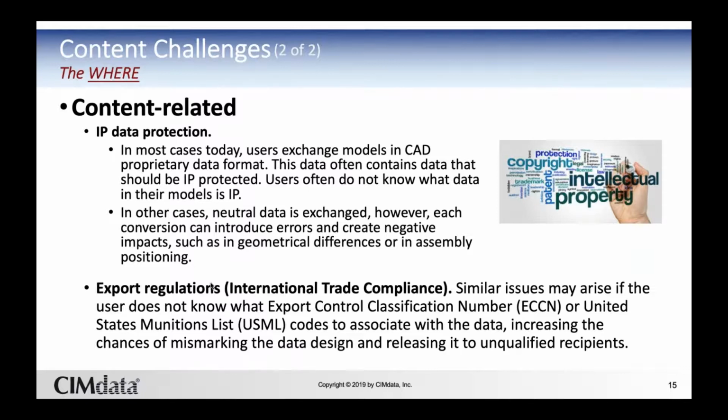I always like to consider the simple example of a complex parametric formula that is intellectual property to a company. Do you want to manually go through all your models, removing those formulas before sharing with a supplier? And in some cases, such as those aerospace clients I mentioned, when dealing with international data, governments get involved. It's against the law to share certain data.